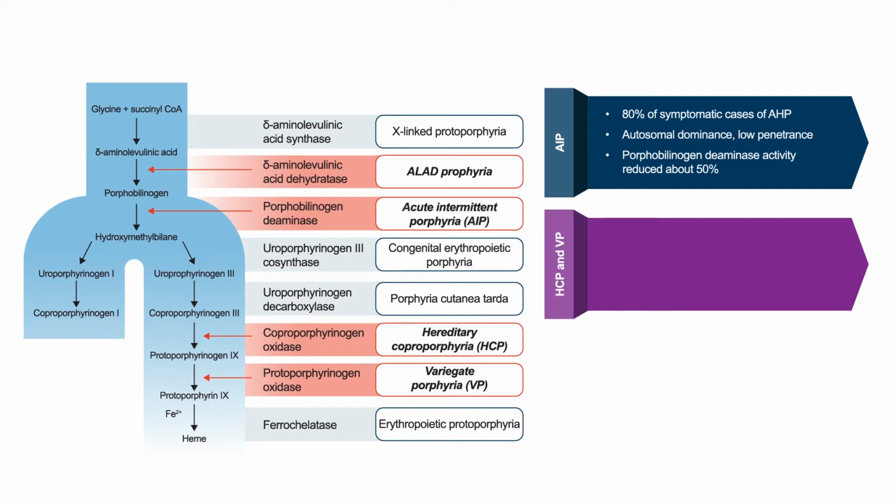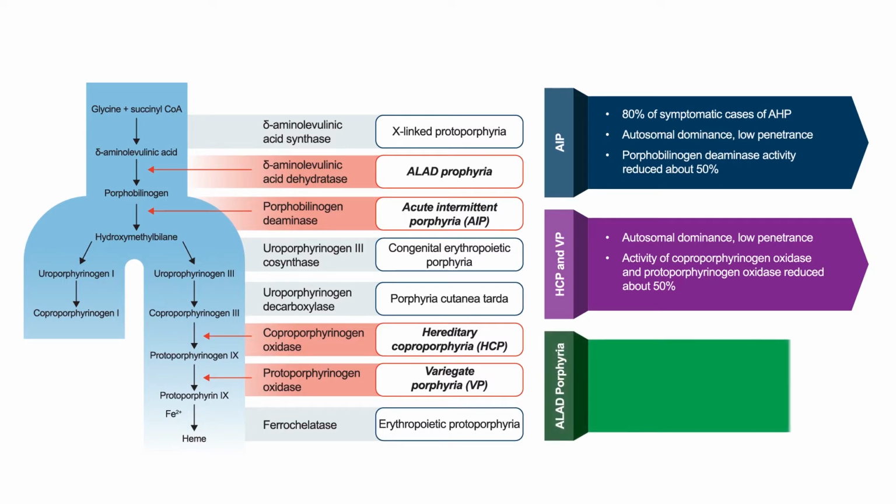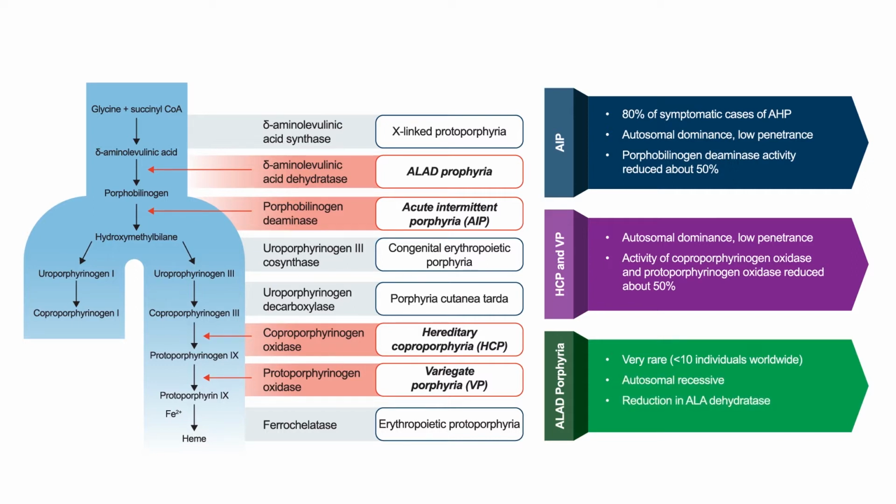Hereditary copper porphyria and variegate porphyria are also autosomal dominant disorders with low penetrance, and the enzymes affected are later in the pathway, coproporphyrinogen oxidase and protoporphyrinogen oxidase, and these are also reduced by about 50%. The 4th is ALAD porphyria, which is very rare. There have only been 8 cases identified in the world. Although the symptoms can be the same, it's an autosomal recessive disorder, and it's due to deficiency of the 2nd enzyme in the pathway, ALA dehydratase.